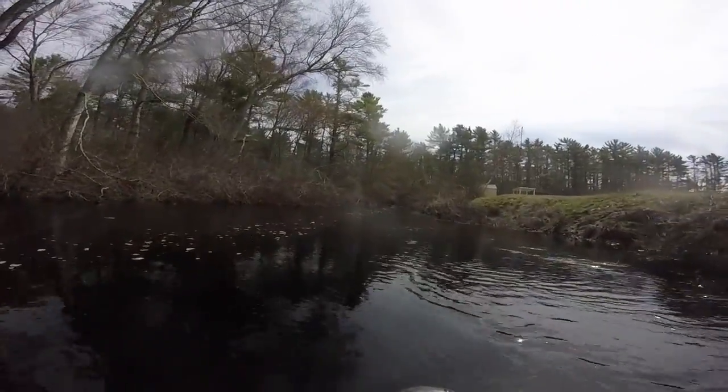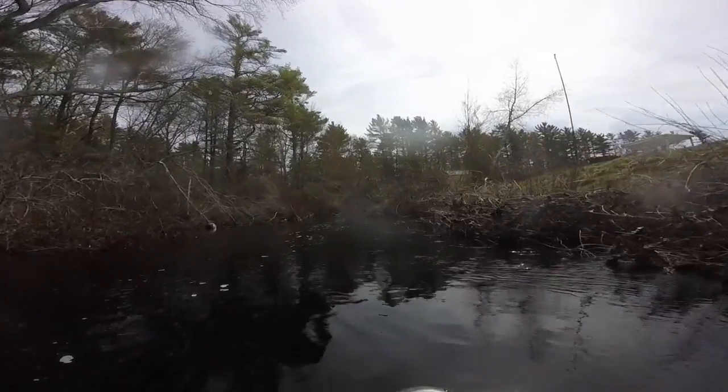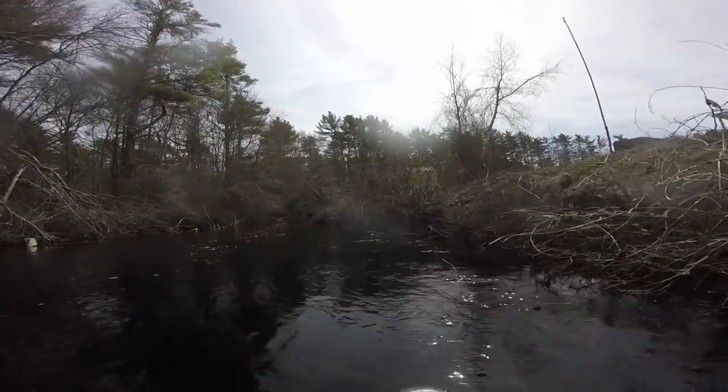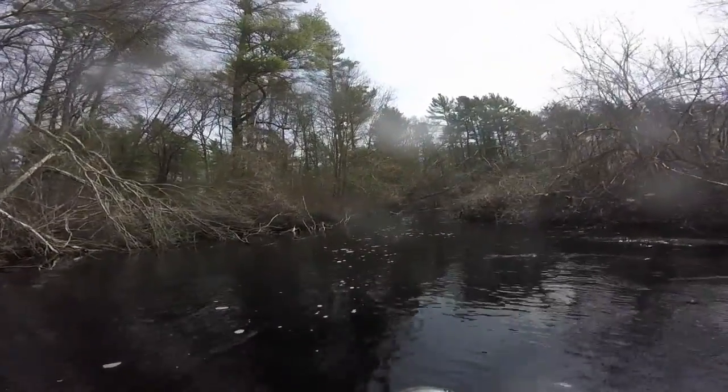This section here does have a tendency to have a lot of down trees. So we'll just have to take it as it comes. See what happens. Still a good current here.